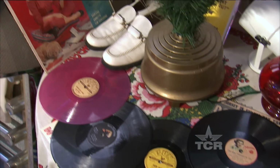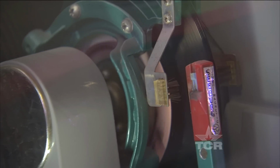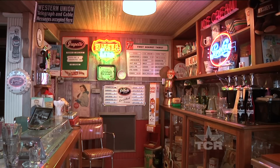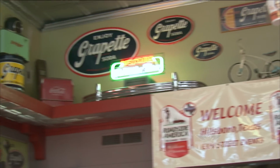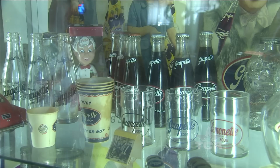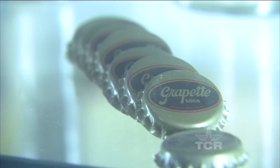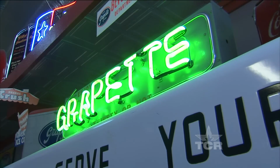Sickness, obsession, whatever you want to call it, has gone from a few items to a gallery of golden age advertising. Grapette dominates the decor as this grape-flavored soft drink carries significant weight in Carroll's collection. It is rather unusual to see a Grapette collection, especially of this size. I've got at least one of the largest collections I know of.